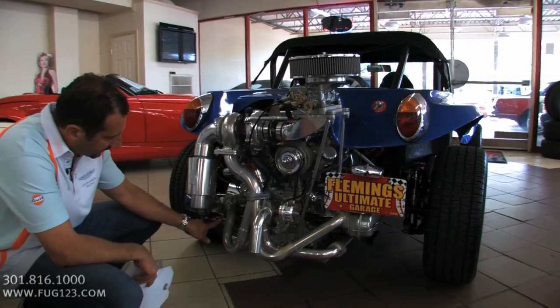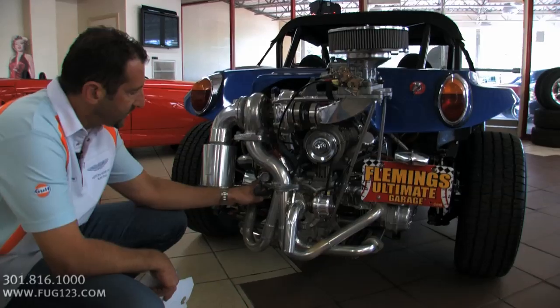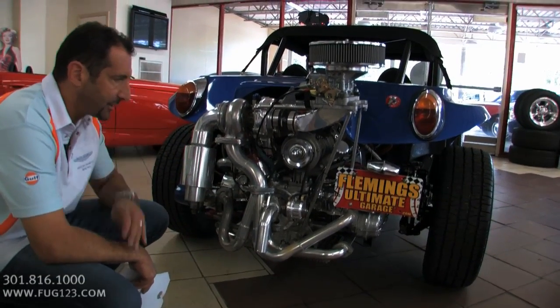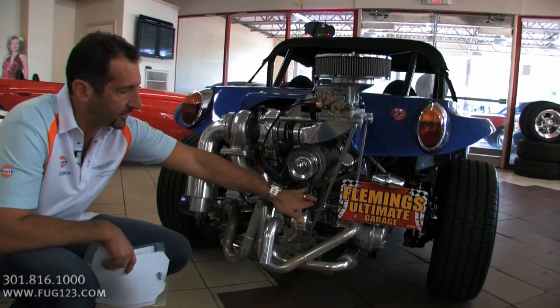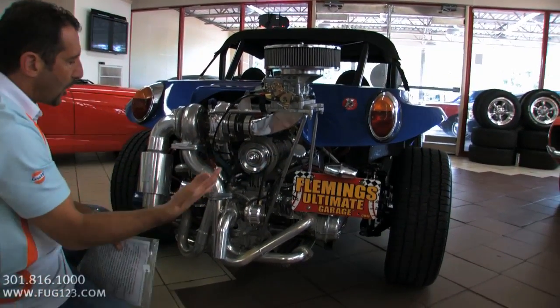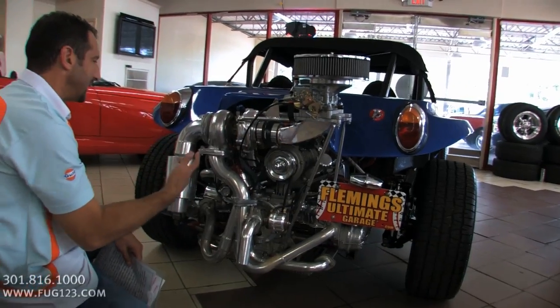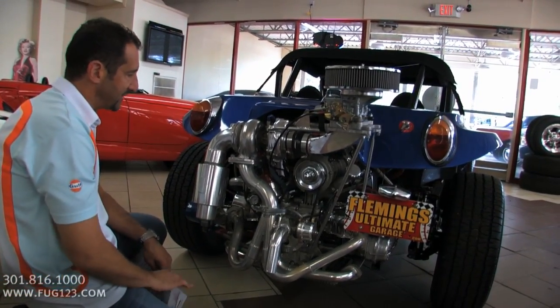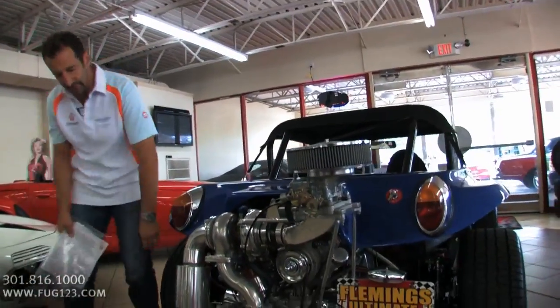But check this out, man. All braided steel lines. Gauges right here for oil pressure, as well as a sending unit for the gauge that's on the dash. It's easy to check the oil still. Oil fill right here. All billet parts, all polished, all detail. This is the kind of stuff that makes building these cars very expensive. Remote oil filter access right over here.